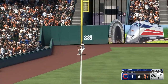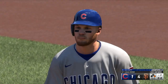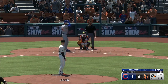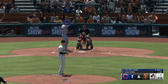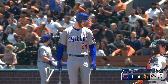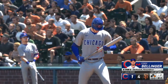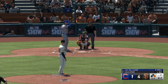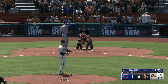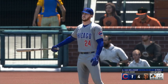Headed towards the corner, and that one gets down, fair ball. The center fielder, number 24. Here's Cody Bellinger. Hey! 0-1. The 0-1 is outside, and it's a ball and a strike. Well, the leadoff man gets on.